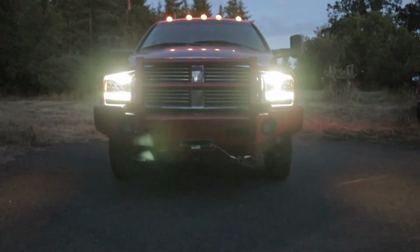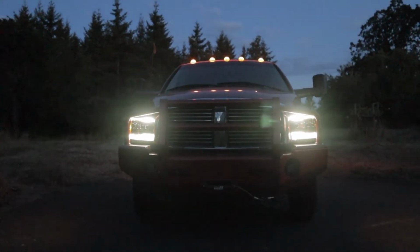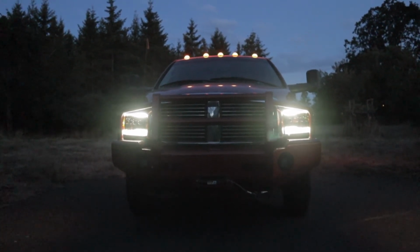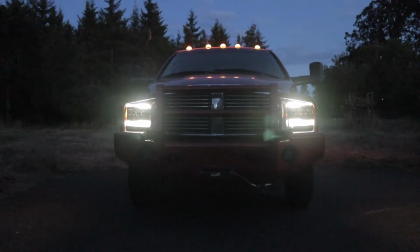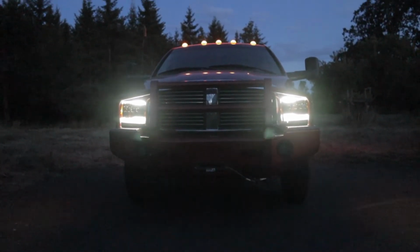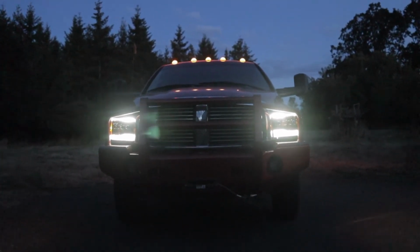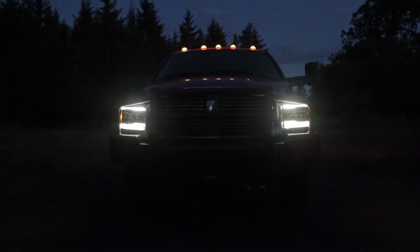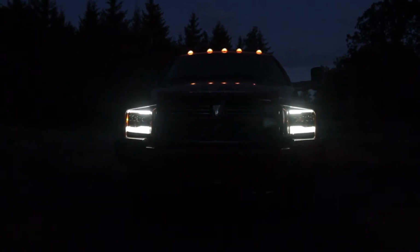Well, alright guys, there they are. Let me know what you guys think, because I think they look absolutely amazing. So menacing up front. Now the camera doesn't do this justice right now. It is very dark out right now. Let's see if I can give you guys a little look at how dark it actually is. It's about, yeah, that's pretty accurate right there.